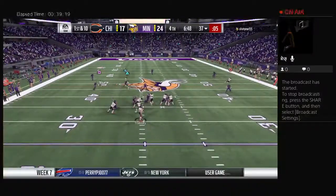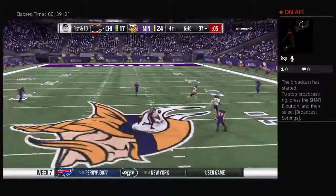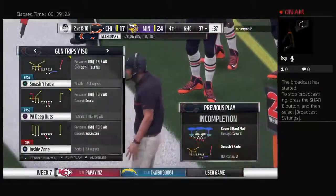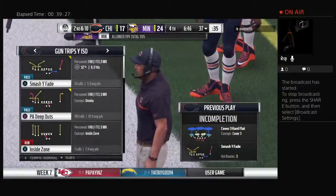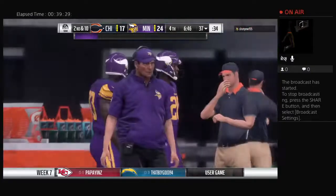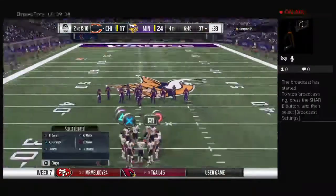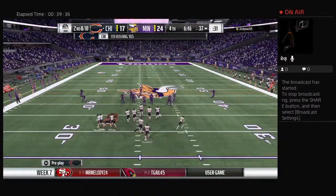After the interception, here's Trubisky. And it pops free. The collision there jarred the ball loose and brings up 2nd down. That would have been a great catch, but it's real difficult to hold on to it because it was contested all the way. Would have been a great play if he'd been able to haul that one in.